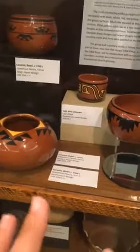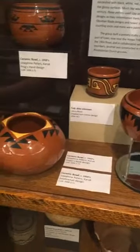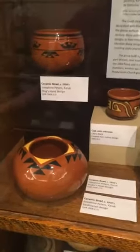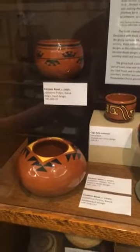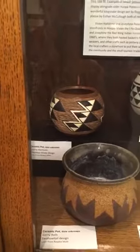And these, you'll still see these around. They sometimes occasionally come up for sale. Someone actually contacted me recently about one of these pots and was asking about who made it and things like that. Unfortunately, the pottery studio was lost in the 1964 flood, but it continued into the 70s and 80s.